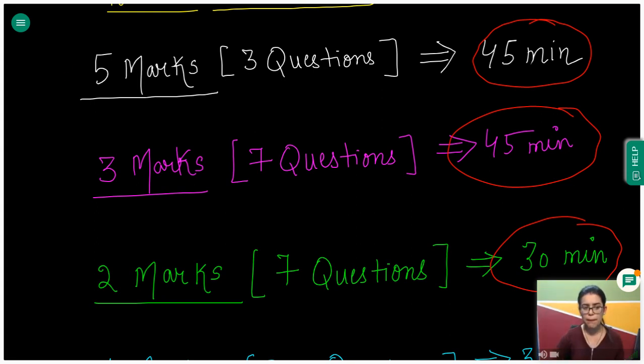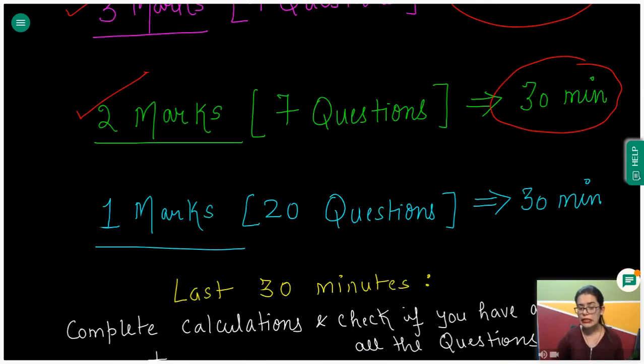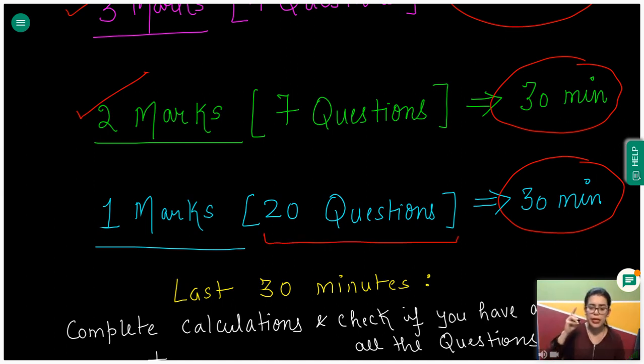2 घंटे में आप क्या करेंगे? 5 number के question करेंगे, 3 number के question करेंगे, 2 number के question करेंगे. उसके बाद आधे घंटे में, यानी कि another 30 minutes, what you have to do? You have to do your 1 marks questions, जो 20 questions हैं 1 number के, you have to do them in 30 minutes, right? And now you are done with 2.5 hours. ढाई घंटे आपके बीत गए हैं, ठीक है.